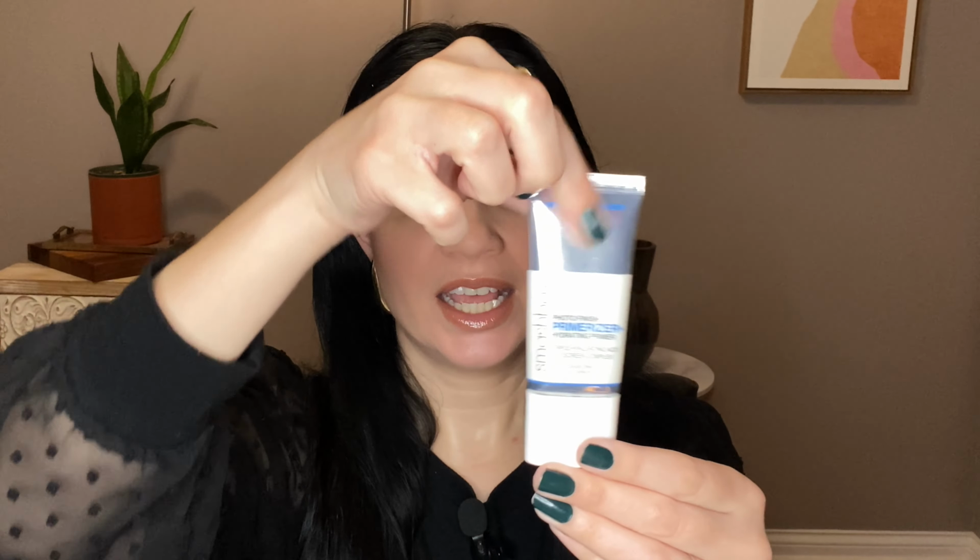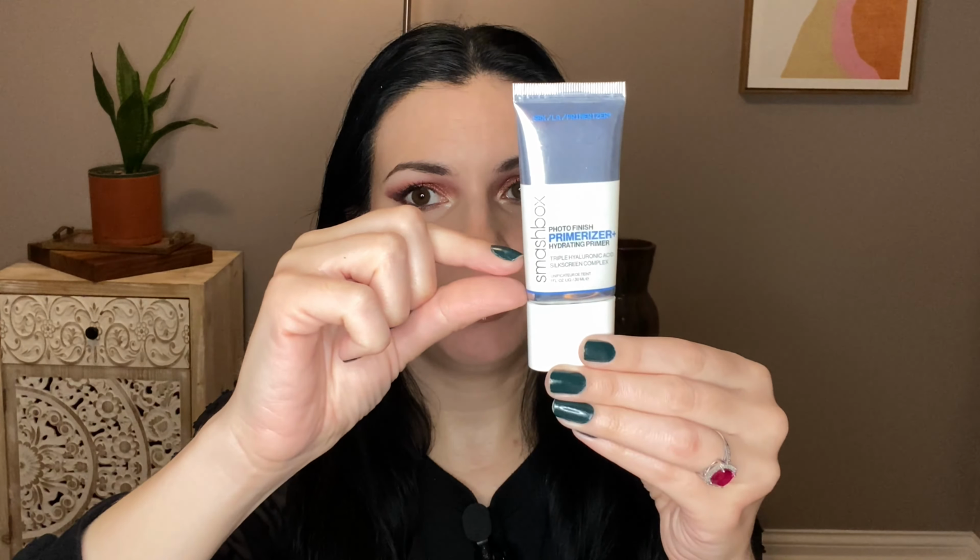All right, primers. I have two face primers in this project. This one, again, I am getting very, very close to finishing, the Smashbox Primerizer Hydrating Primer. Now, this is opaque packaging, but it's getting very, very light. And I feel like maybe this much is left. It just feels like there is not a ton left in here. I really like this primer. It is absolutely fantastic.